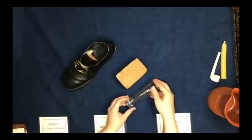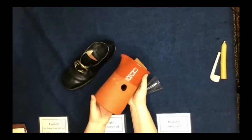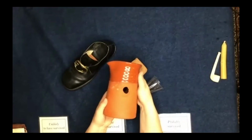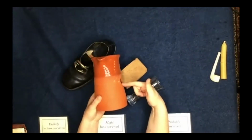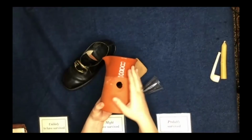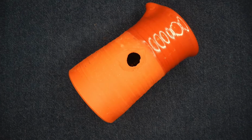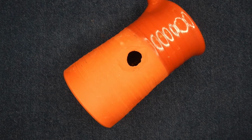We've got a guess about the glass. The glass, we think the glass might survive. We have another guess about the pot. The chocolate pot. This is a chocolate pot, by the way. One of my favorite 18th century dishes. They have their handles on the side. I'm not entirely sure why, but 90% of the time chocolate pots have their handle on the side instead of on the back, the opposite side of the spout.